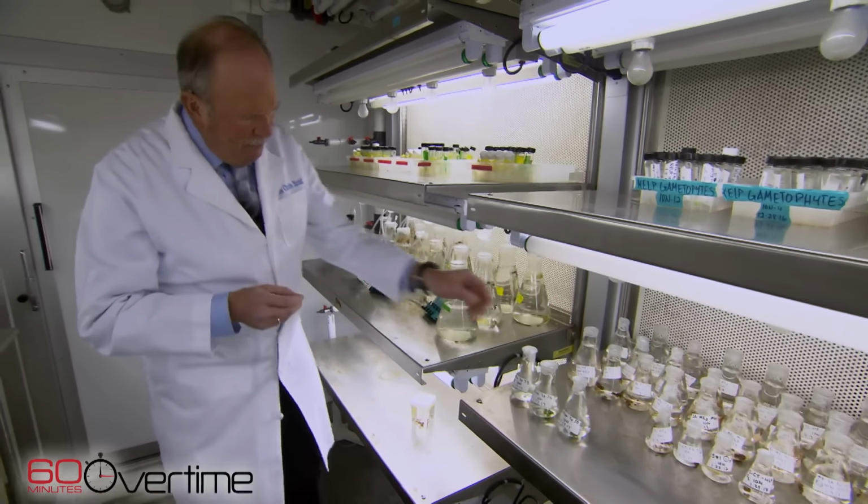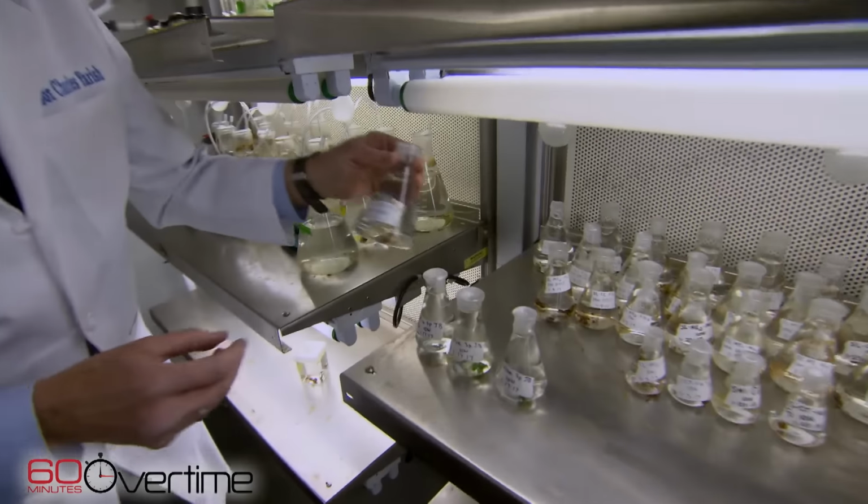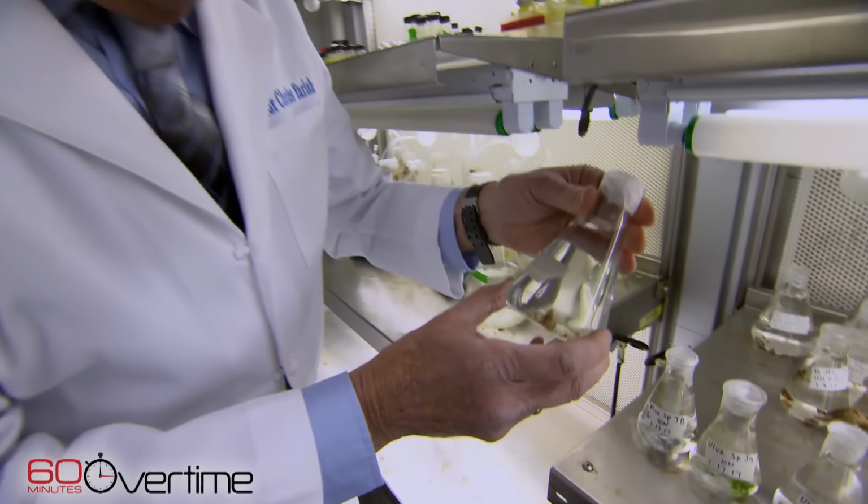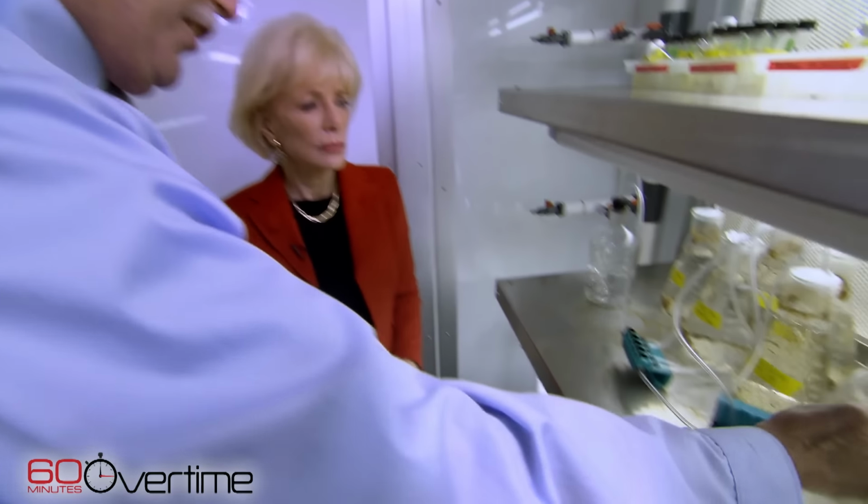Searching for a new career on the water, he sought advice from Charlie Yarish, a professor of marine biology whose lab at the University of Connecticut studies some of the thousands of different types of seaweeds. But there's only 20 globally that are actually farmed. They're not all edible. No, they're not all edible. Some of them actually are quite toxic. We have now all these strains.